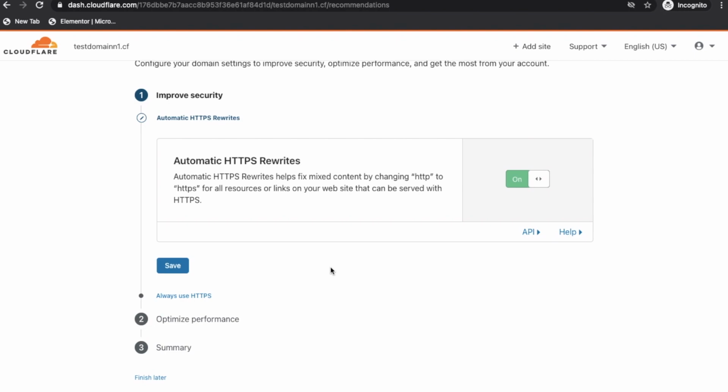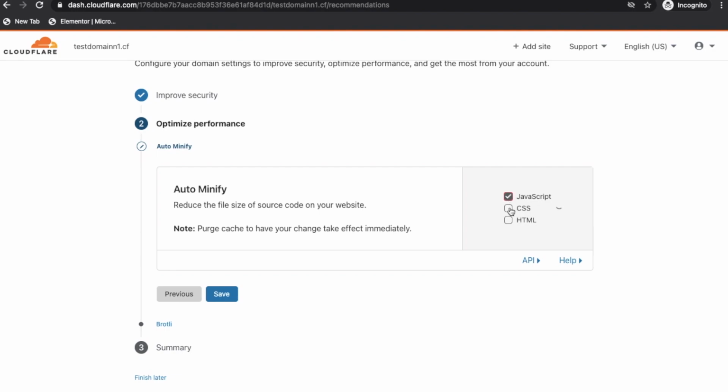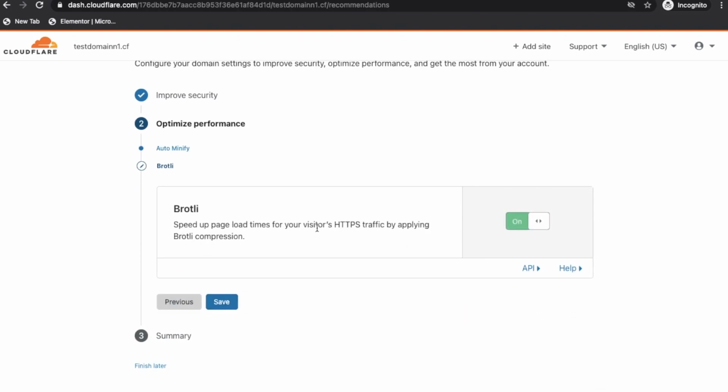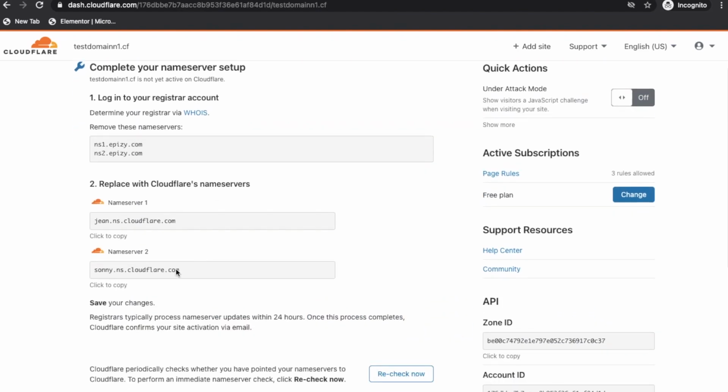Okay, so let's set up. It's really recommended to activate the automatic HTTPS rewrites. Save, always use HTTPS, of course. Optimize performance, yes. If you want your website to load faster, just check these three and save. Shortly speed up your page load times, yes, enable, and finish.